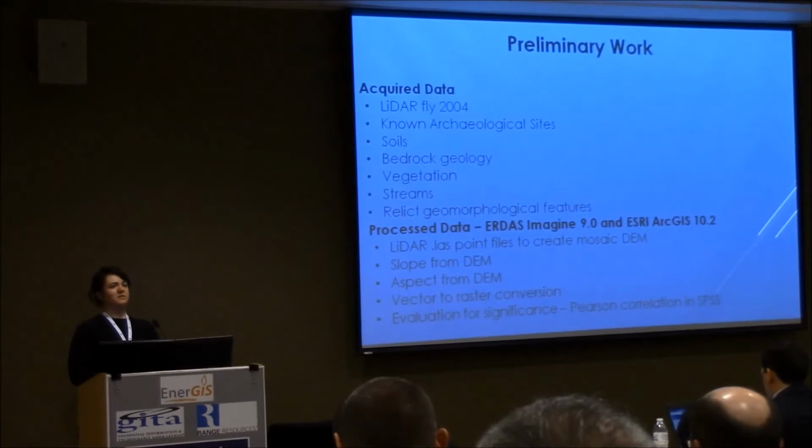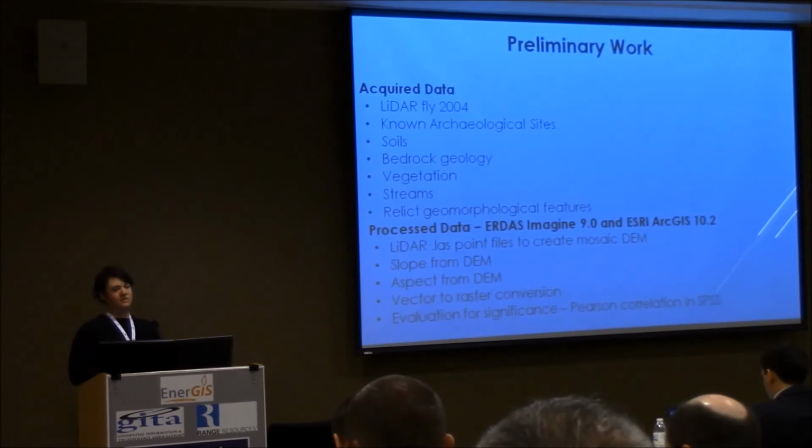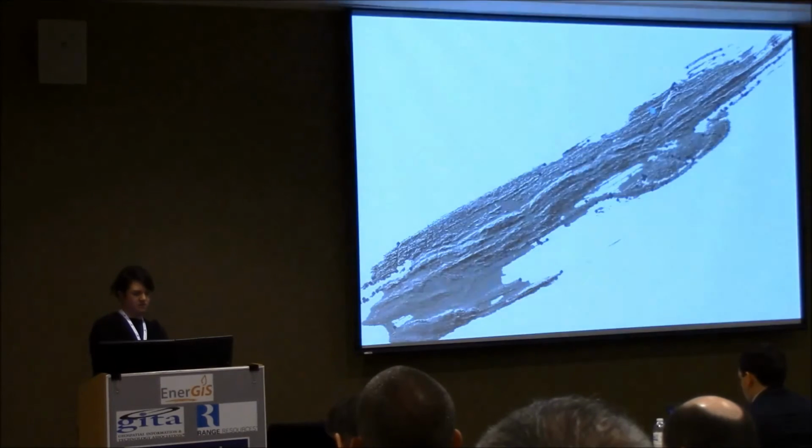As I mentioned, a lot of the pre-processing I've done has been to get the LIDAR into a usable format, to create a mosaic that I can use as a DEM, being able to get the slope and aspect information from, so that I can start evaluating some of the variables I'm using, like soil drainage, slope and aspect, so flat surfaces, southern facing exposures, as well as distance to other sites.